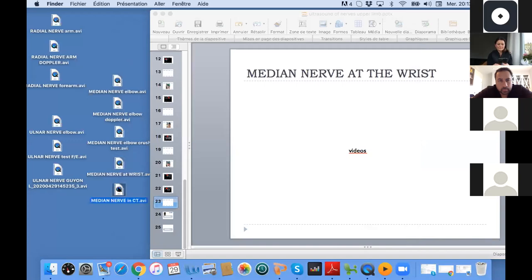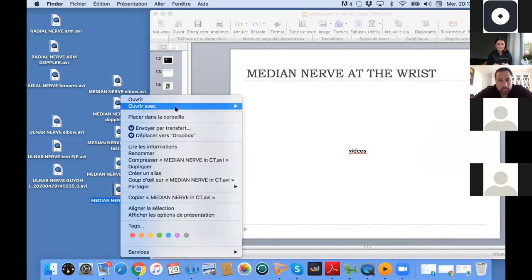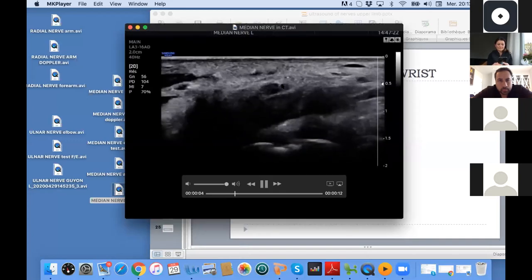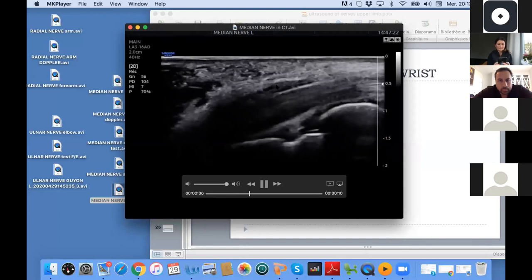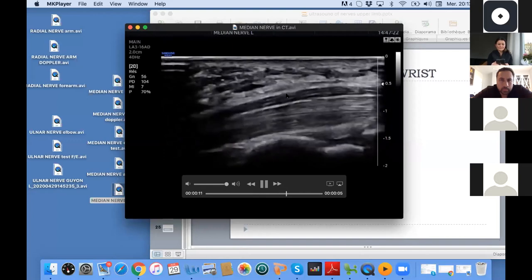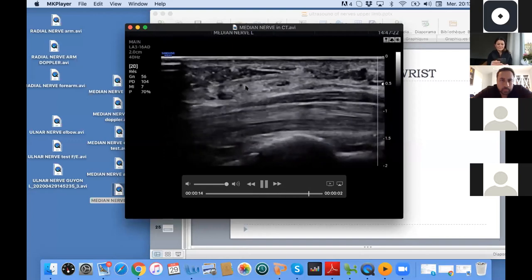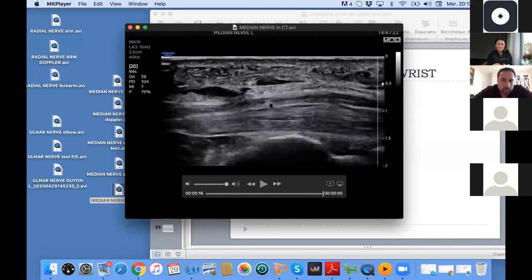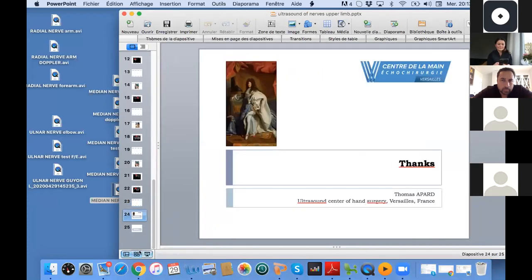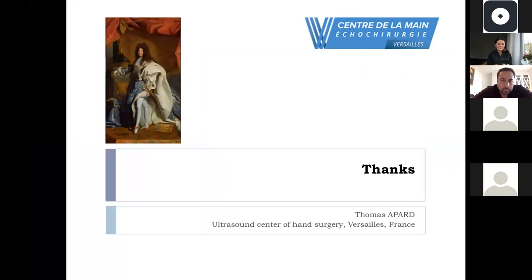You can see it longitudinally. You have to turn your probe perpendicularly. So this is the nerve here. And like a chewing gum, you can put your probe longitudinally to the nerve and follow the nerve under the ligament here. So this is the flexor tendon, there is a nerve, and there is a ligament. And you can move the fingers, of course, and you can see the gliding of the nerve and of the tendon.